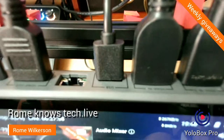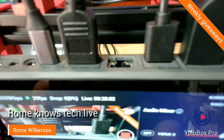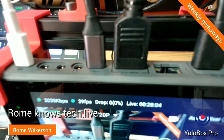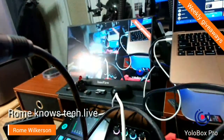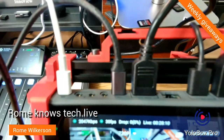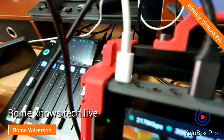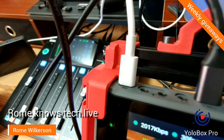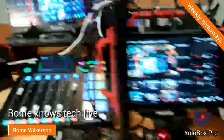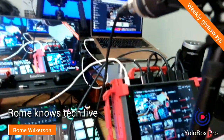The next USB-C cable here is connected to the Rodecaster Pro. I have nothing in the Ethernet. This other HDMI here is connected to my little monitor, so I'm just showing my program view on this monitor. This USB plug here is plugged into the camera that I'm using to show you guys. And this final USB port here is for power, and that power is coming off of the Home Power 2 over here. That's providing power to this device.